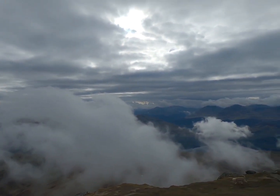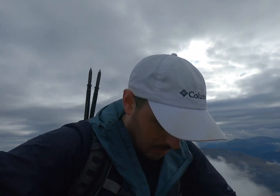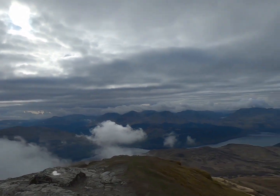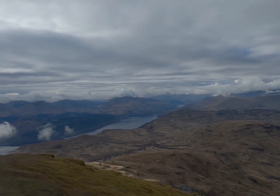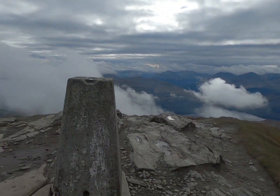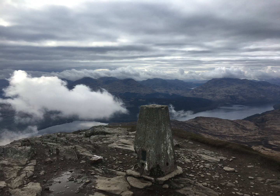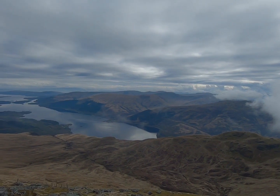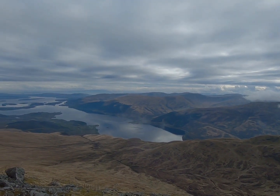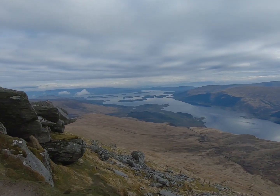Right, we're going to get down. Enjoy the views for a minute. It's very warm up here. I'm only in a light windblocker and jumper, that's it. It's very warm, given the time of year. That's absolutely beautiful. One of the best views I've ever seen. Best view of the day of Loch Lomond now that cloud's gone. It's really beautiful, all the little islands. It's really stunning.